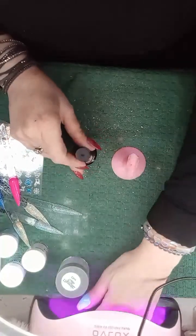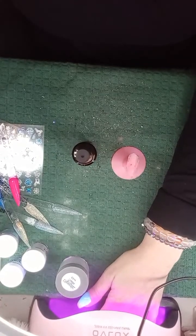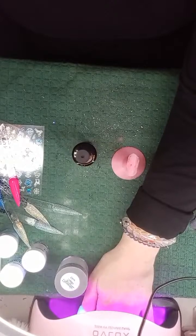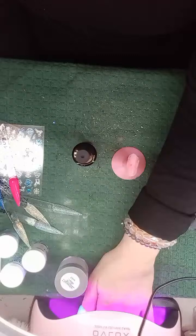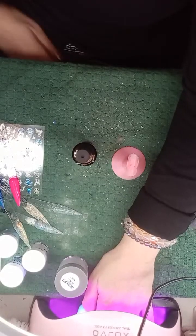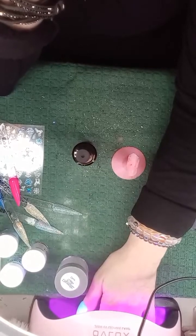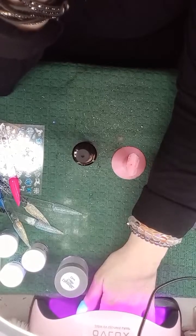Yeah, I don't really care for the coffin shape on me. I want to get some medium square jelly tips. I don't have those. The only squares I have are short square. I don't know why I bought them. I have no idea why I bought them. But I'm definitely not keeping these coffins. I mean, I'll wear them for now, but I don't think they're flattering on my hand.